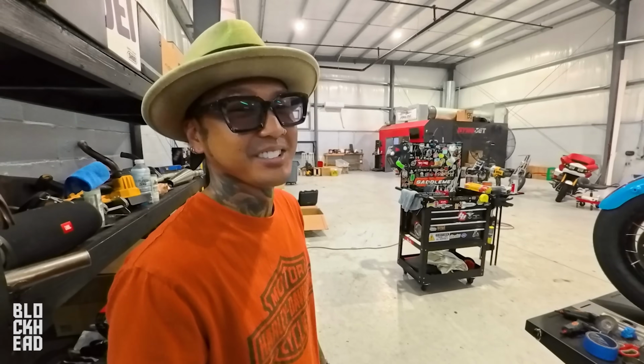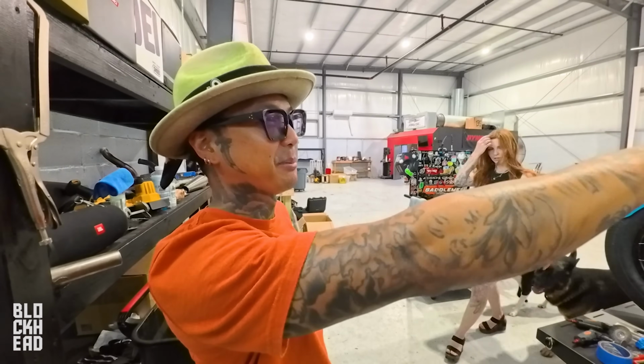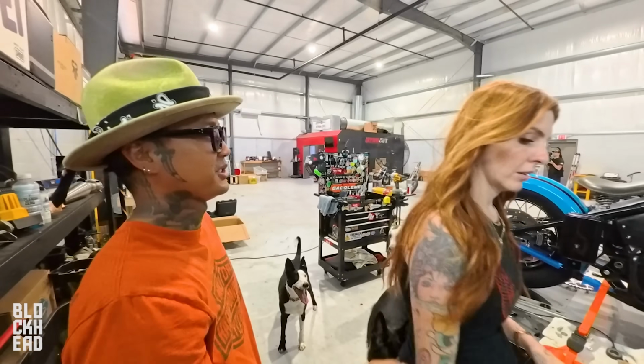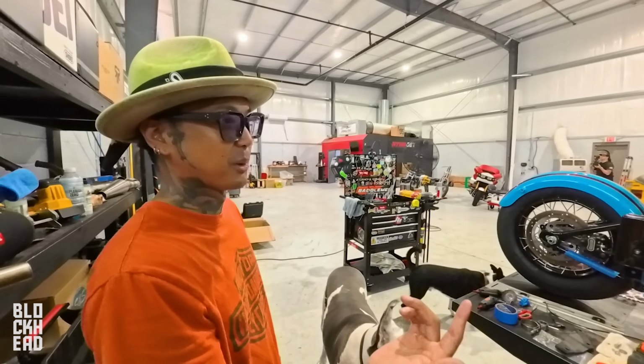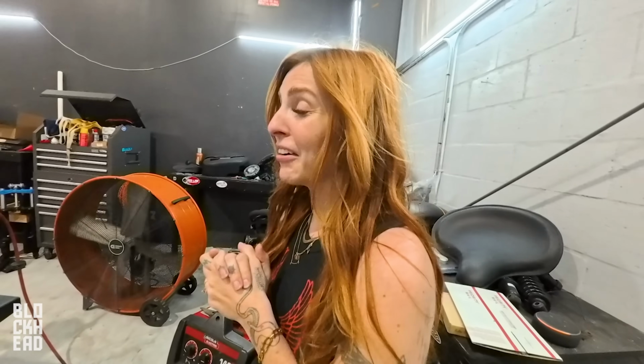That's crazy. This is sick. It's nice to see the lines with the bars on it. I'm a big fan of the bars. Yeah, the bars are cool. Fender's sick. It'll look even doper with the little fender mount struts. Yeah, that'll be cool. I have goosebumps.